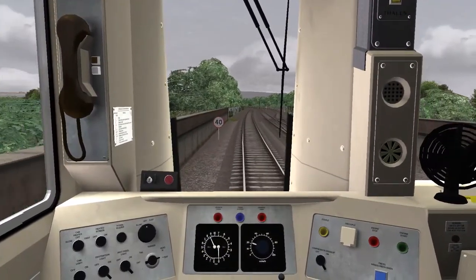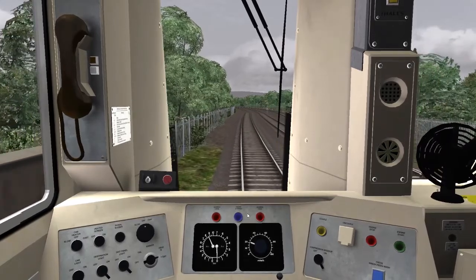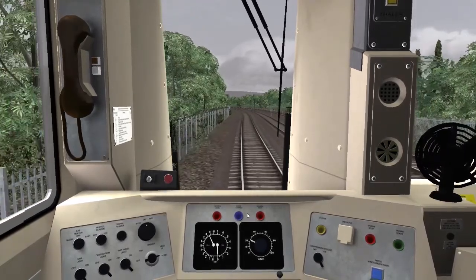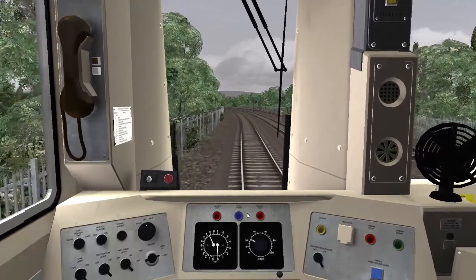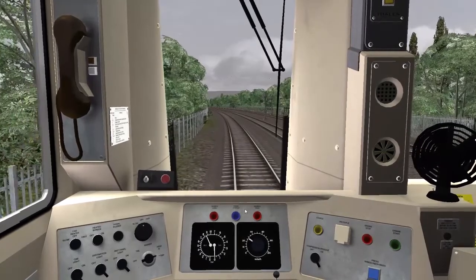So speed limit is now going back up to 40 miles per hour, and it'll stay like this until we get to High Bridge Junction outside Newcastle.